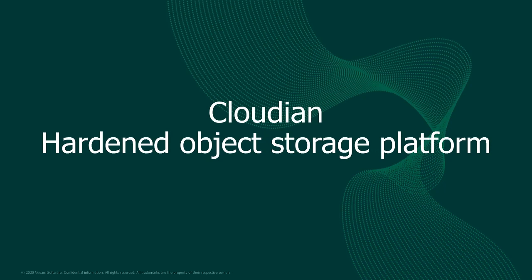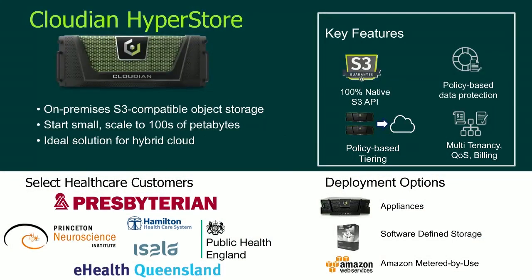Today, I'm going to quickly get into a little bit about Cloudian before we get into the solution we have around ransomware protection, right? So meet Cloudian HyperStore. This is our flagship product, and what this product is, is an S3 compatible object storage system, which is natively built on the S3 APIs. Now, most of you guys would be aware of the AWS S3 storage system, which is Amazon's version of S3 storage in the public cloud.